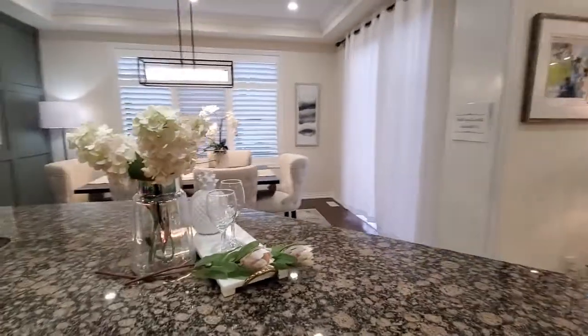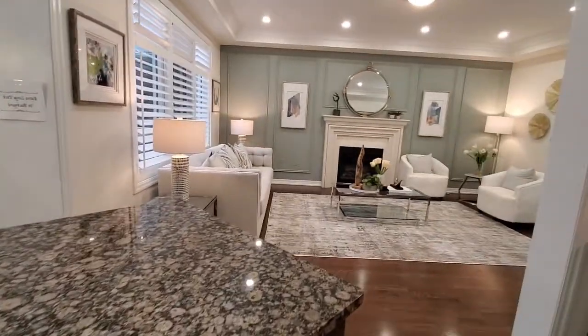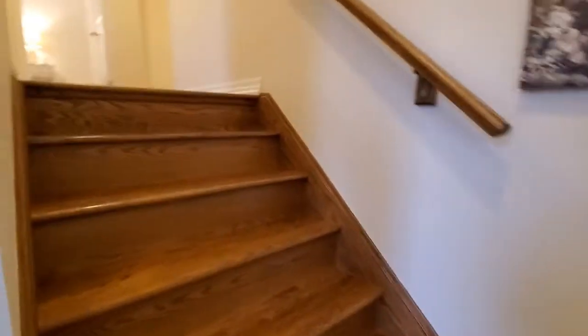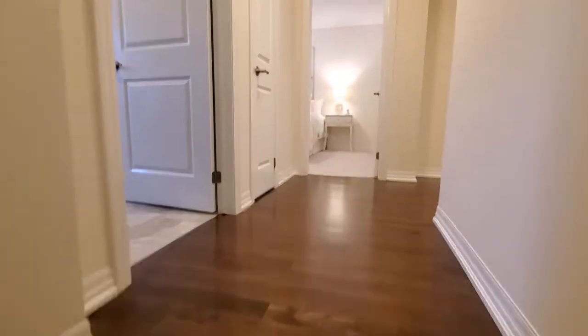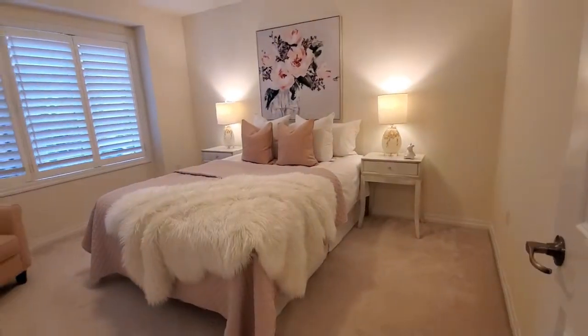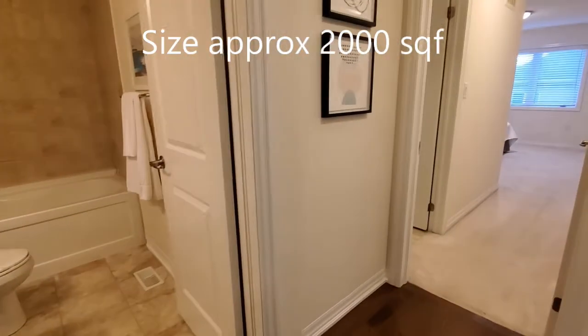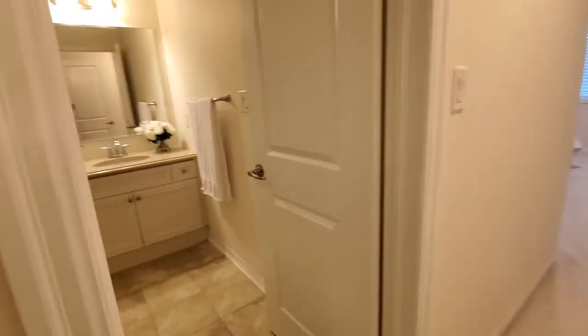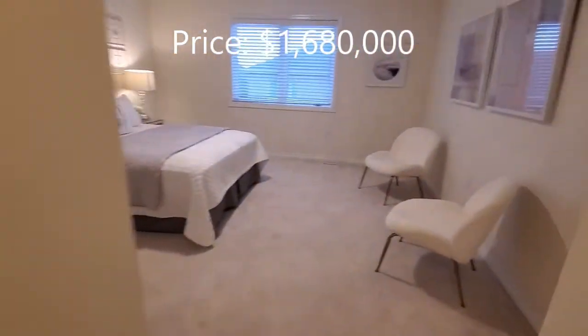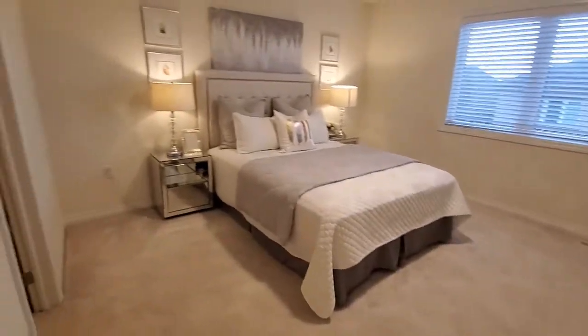You are very close to the back neighbor, and soon they are going to put a fence around the house, but maybe not at this time yet. The ceiling is the highest compared to the older homes that have 8.5 foot ceilings. This is around 9.5. The floor is hardwood, and you see a lot of windows around, so you get a lot of light here. And the price, of course, they are asking for $1,680,000. The basement is not finished.